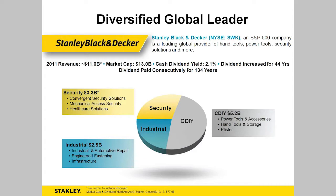Back in 2010, Stanley, at the time called the Stanley Works, and Black & Decker decided to merge to form a large conglomerate for the marketplace space, specifically around the tools and construction do-it-yourself market, which is the bulk of our revenue on a yearly basis. Stanley had a smaller division that was continuing to grow for them, which now represents of the Stanley Black & Decker portfolio just over 25% of its yearly revenue.